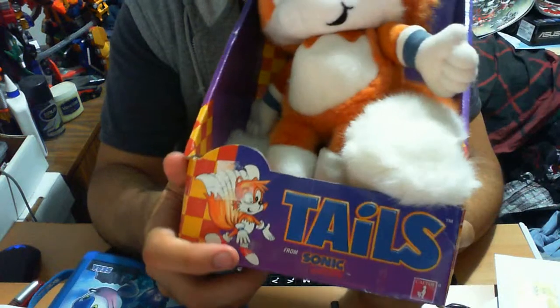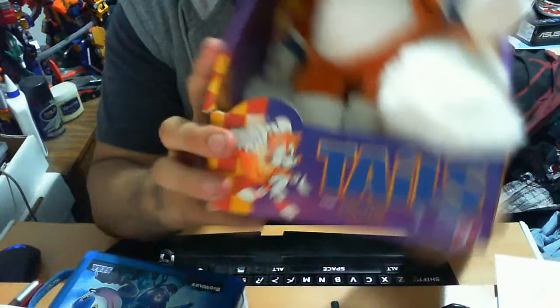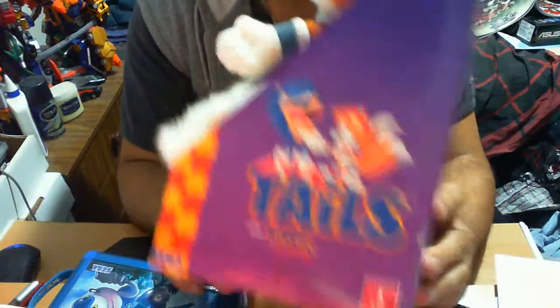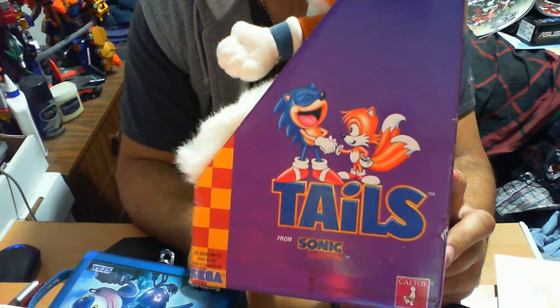You obviously have his name, Tails, which is from Sonic the Hedgehog, awesome, and you have the company logo of the little girl holding the toy above, Caltoy. Is that a cow? Could you class this as a toy? I think you could, maybe. On the side, you have good old Sonic the Hedgehog, and you have Tails there.